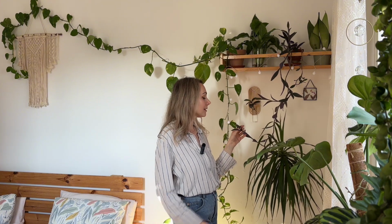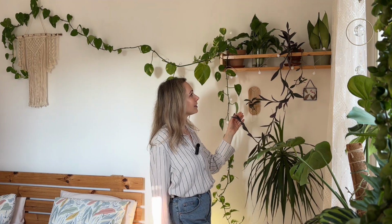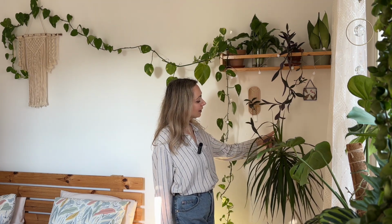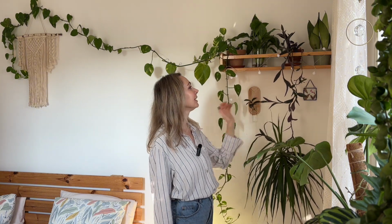The one I have on the balcony definitely has even more purple leaves, but this one has been pretty happy here. It has been growing beautifully, and I think it just adds so much magic to this space. So I really, really love it. I water it when the soil is totally dry.